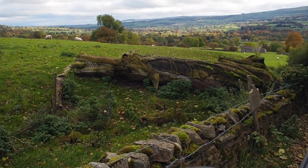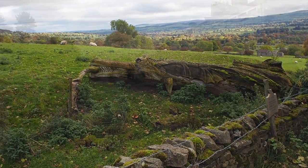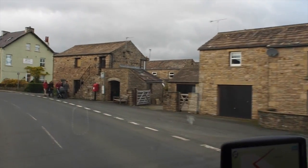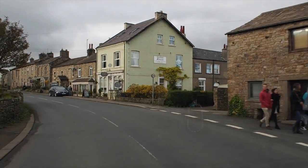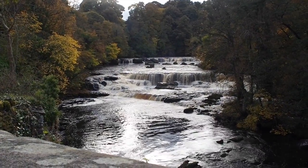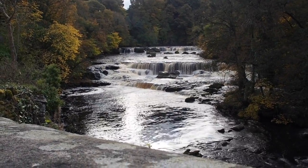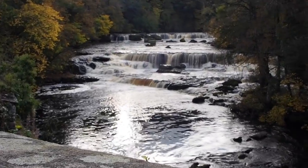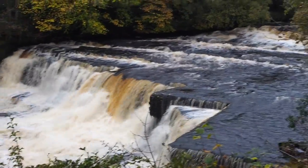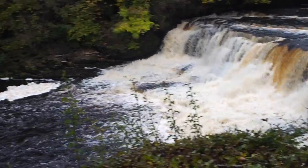Wow, look at that. A carved dragon, and with somebody's foot in it. Yeah, somebody's leg in the mouth. So this is Icegarth. That's a fantastic view of the Icegarth Falls. It's beautiful. Beautiful.